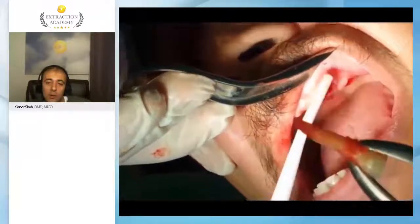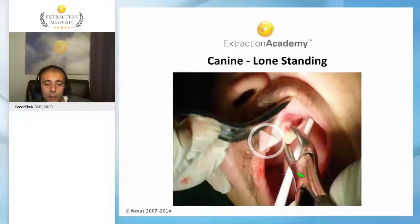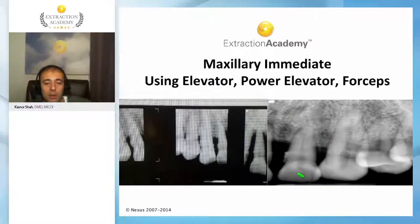You see how I grabbed the tooth from a mesiodistal? You have that freedom if you are in an area where you don't have an adjacent tooth. Another point is that you want to get those beaks as far down as humanly possible onto the root surface. The further you go down, the more leverage you're going to have, and the less chance that you're going to break, pop the crown off, or pop parts of the root off, and have to do a surgical extraction. It's very easy. You should always be prepared with your burr and handpiece, to get in and trough and locate a situation where you can weaken that root.